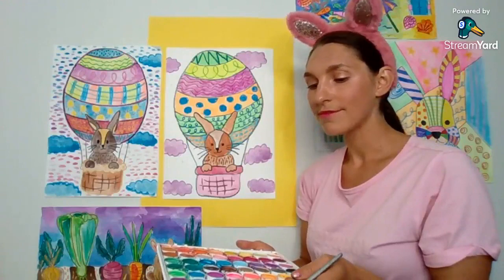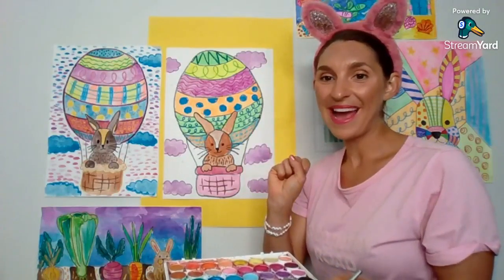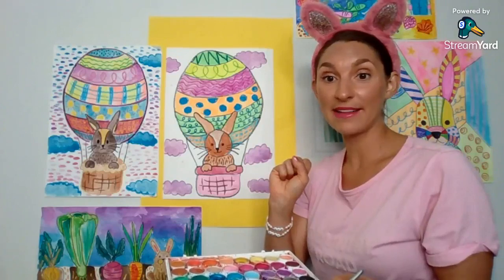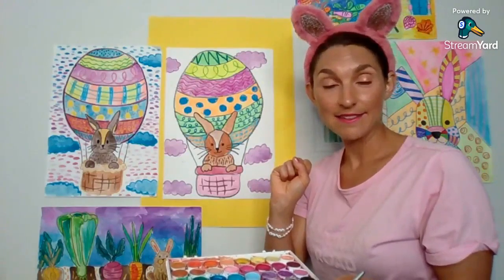So I'm gonna start with 3 colors. We have chocolate brown clouds with chocolate rain, just like Easter.